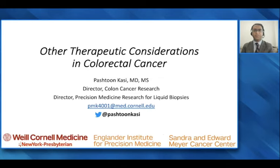Not surprisingly, stage 3 minimal residual disease or MRD rates were like 30% as opposed to 10% for stage 2. This is what we see in general, so it kind of corroborates clinical practice.